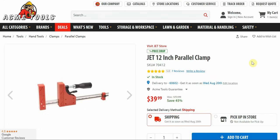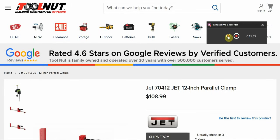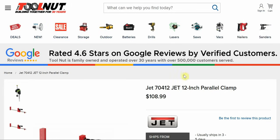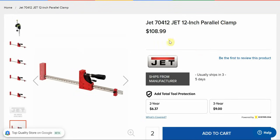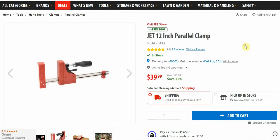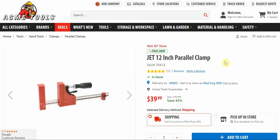Got the Jet 12-inch parallel clamp. Normally $73 down to $39.99. I'm actually going to look this up real quick because I think someone had this exact clamp for over $100. See, real quick, we pulled up the Tool Nut page, and look at that. $108.99 for the Jet 12-inch parallel clamp. $108.99. $39.99. Boom. Big savings over at Acme Tools right now. And of course, you get that order over $200, you get the free shipping to go with it. $39.99, your 12-inch Jet parallel clamp. Good brand name there.